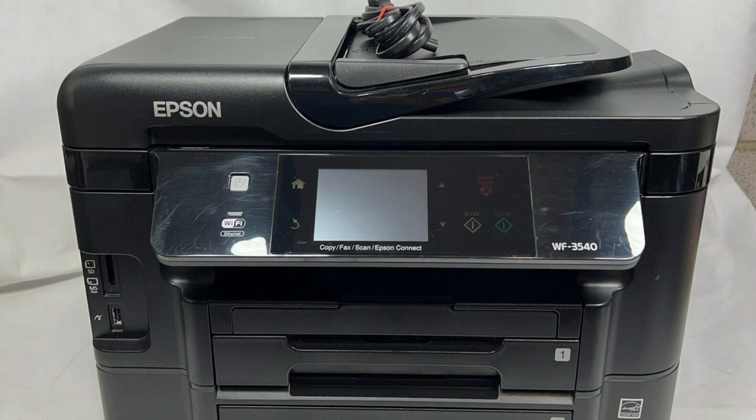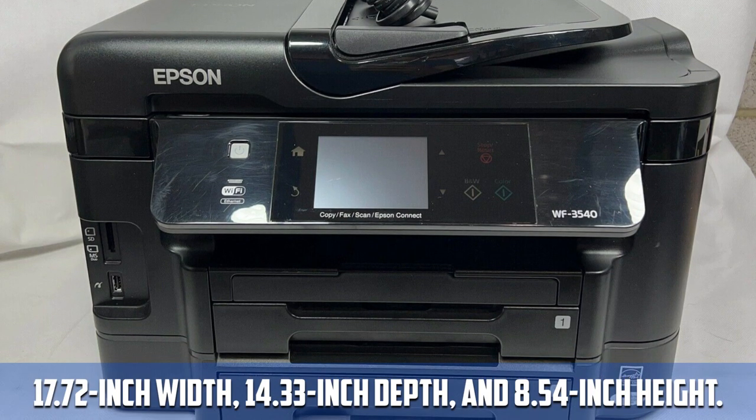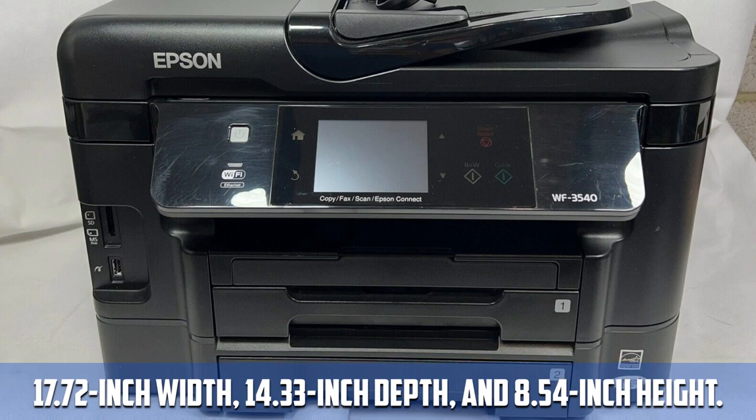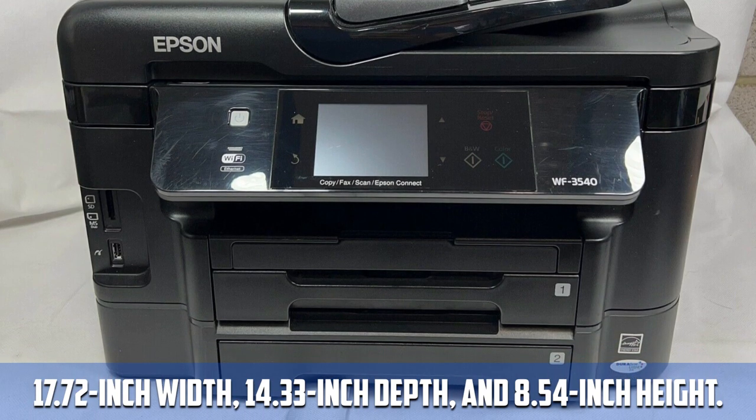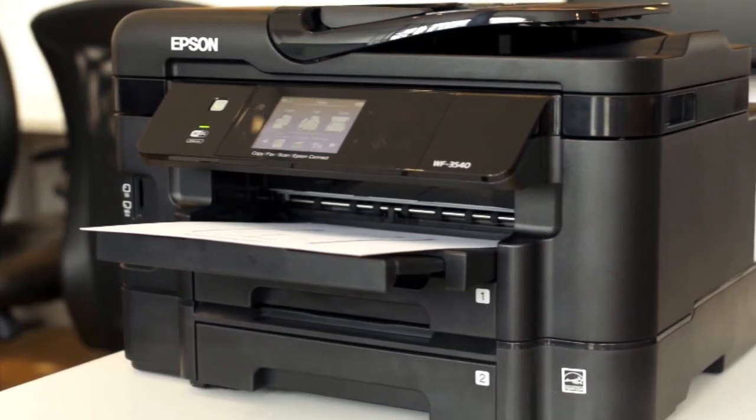At number 2, it's the Epson Workforce WF3540 Wireless All-in-One Printer. The Epson Workforce WF3540 is an all-in-one wireless printer with dimensions of 17.72-inch width, 14.33-inch depth, and 8.54-inch height. This best printer for printing books weighs 24 pounds.